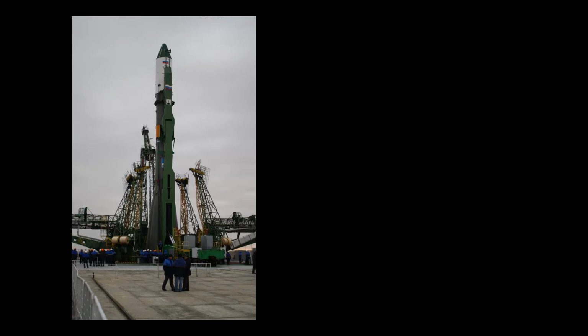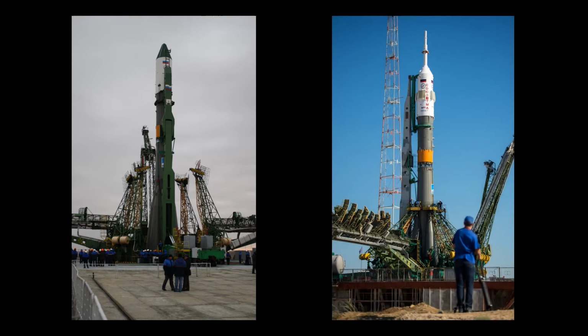Because it is the International Space Station, the Russians also have craft that carry crew and cargo. Pictured here is the Soyuz rocket carrying the Progress resupply craft, and here is the Soyuz rocket carrying the Soyuz crew capsule. Other rockets that have gone to the International Space Station include the Russian Proton, the Japanese H-2B, the American Space Shuttle, and the European Ariane 5.